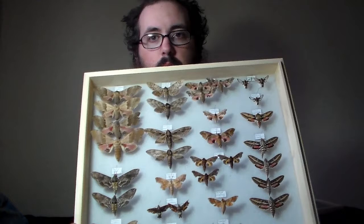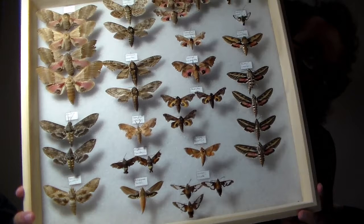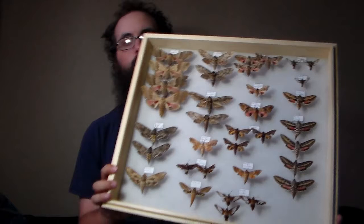And between you and me, I actually kind of like moths better than butterflies. Unpopular opinion, maybe. But one of my favorite families of moths are the Sphingidae, or the Sphinx moths. Your Sphinx moths right here.